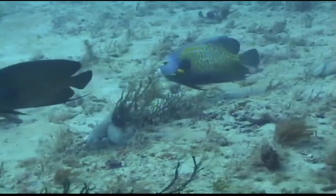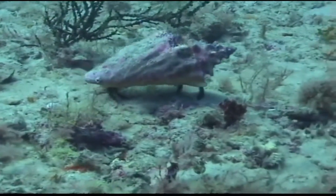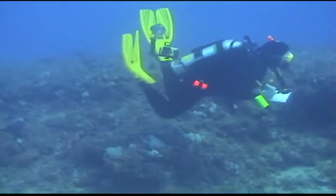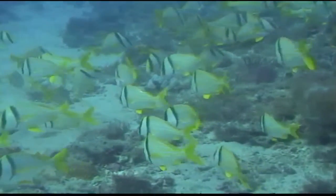Two of my favorite dives are the Palm Beach area and Pompano. And this little guy's just trying to walk off into the sunset. Very unusual to see. Of course, that's a conch shell. And right now we're right off Palm Beach in about 50 feet of water.